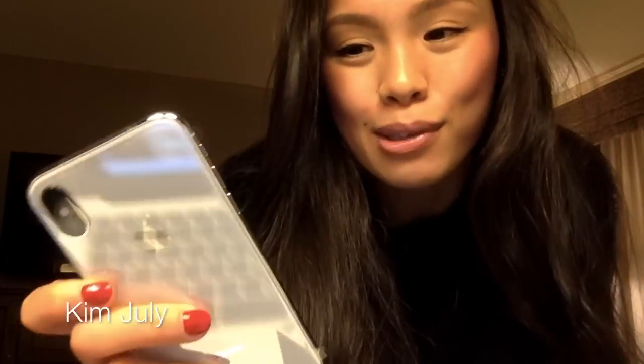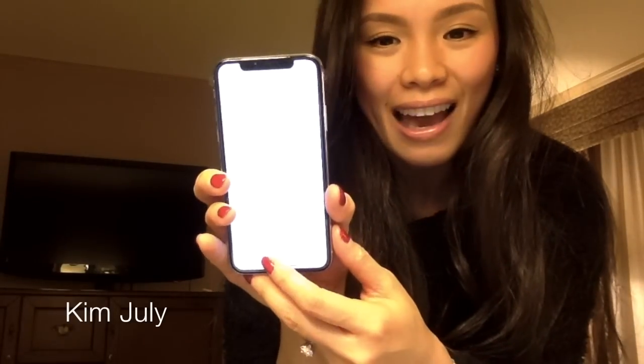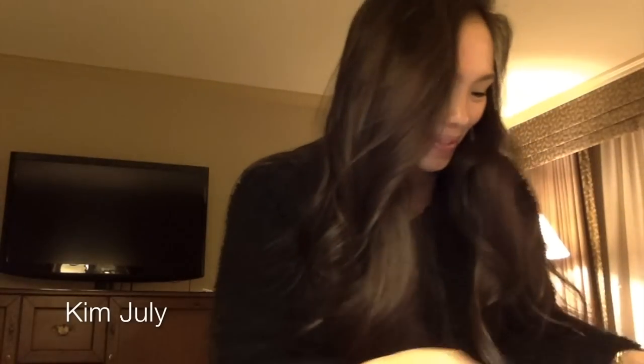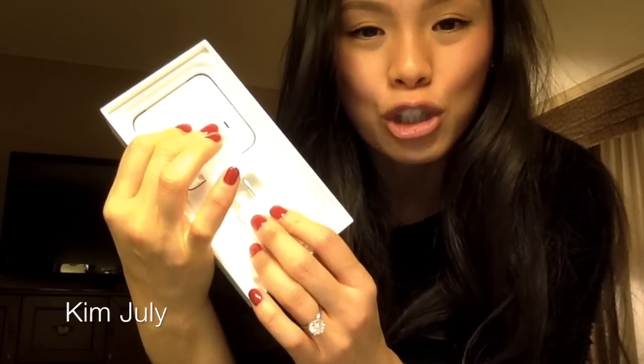I've played with this phone so many times at the Apple Store. I am thrilled to finally have it in my hands. I love it. So it is a 5.8-inch Super Retina screen, and look at it all fired up. I already love it so far. I'm so excited to use this. Alright, and the basics that come in the box is the earphones and the charger.